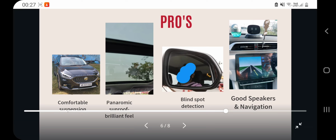And fourth, but definitely not the least, a good highway drive is not complete without a good navigation system and without a good set of speakers. And believe me, the stock speakers in the MG Astor are really, really good. It's worth the buck, and it definitely has good bass and sound clarity. So let me know if you want me to do a separate video on that. Not sure how it would come out, but I'll try it if you guys want it.